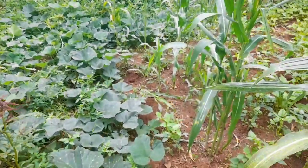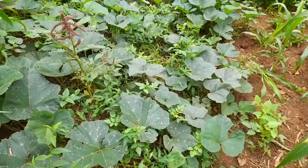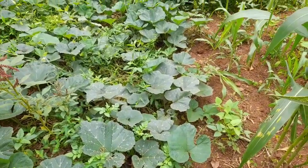Today, I'm going to do a garden tour with you. You know, in Africa, we normally have things that we grow near homes, and then we have those that can be grown elsewhere. For example, just in front of me here, these are pumpkins. Now, pumpkin, we have two uses.